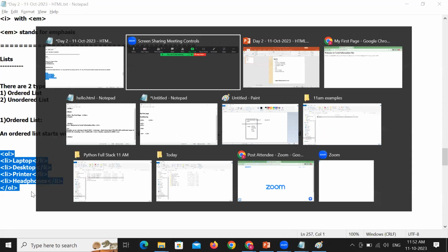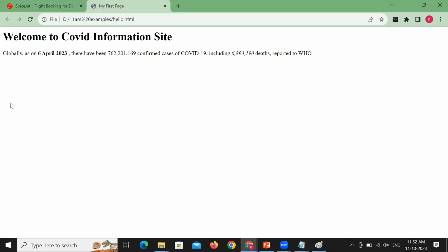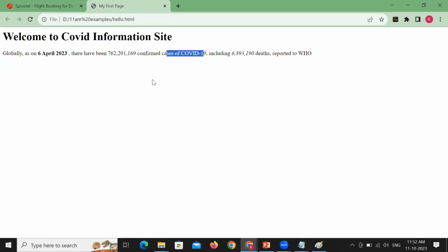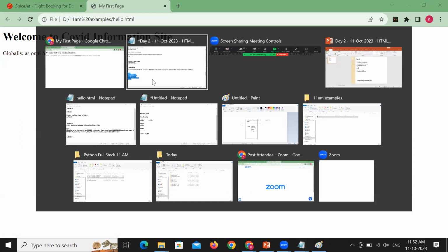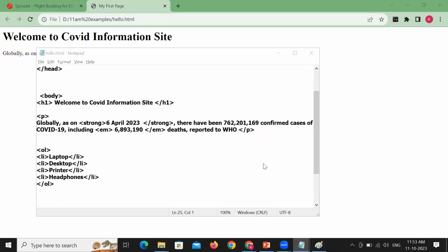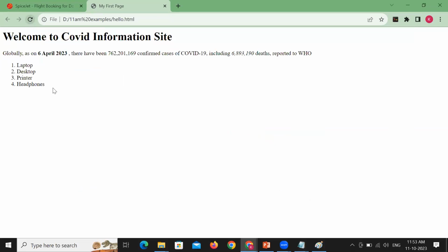So go to the HTML page. This is the COVID information site. This is the heading tag. This is the paragraph tag. Let it be there. After the paragraph tag, I'll be including this ordered list. Go to hello.html. This is the end of the paragraph. After the paragraph, I am creating the ordered list. The impact of it, can you see this is the ordered list?